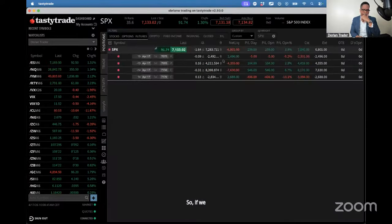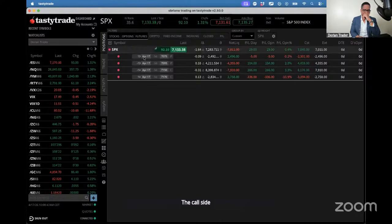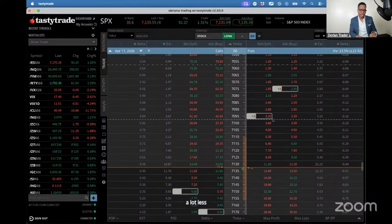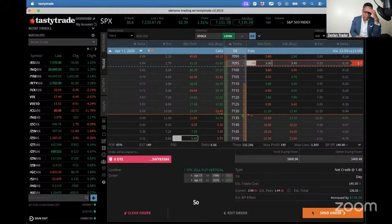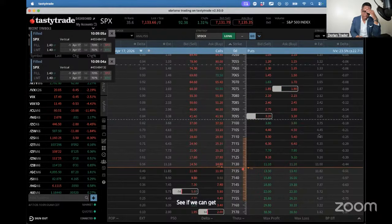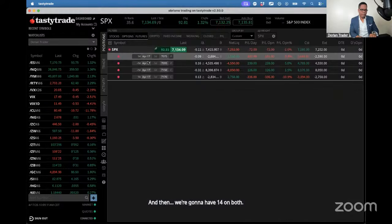So if we go and look at that, that is obviously going for quite a bit right now. The call side is a lot less contracts. I mean, one less contract, and the put side is 14. So we're going to see if we can get filled there, and then we're going to have 14 on both. That was about 140. We had 274 plus, let's just say 140. It's about 1400 in the trade.